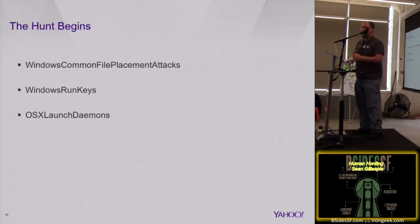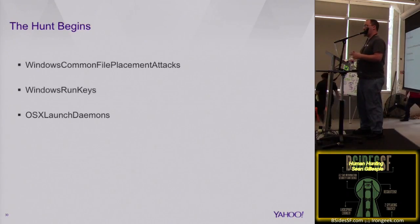So we're going to go through a couple quick examples. These are things that I did while doing a lot of development and testing with GRR, rolling it out. These were not strictly dedicated hunting efforts. A lot of the example data I'm going to show is kind of cut and pasted because the tools that I was using to do this were very raw, command line, messy stuff. And it was mostly just to verify that the system was actually up and running and working. So we're going to go through some common file placement attacks. We're going to go through some run key stuff, and we're going to go through OSX launch daemons.